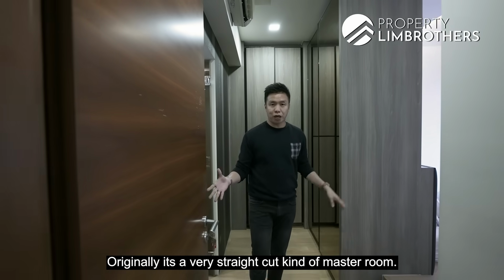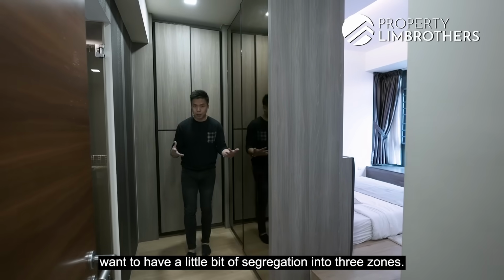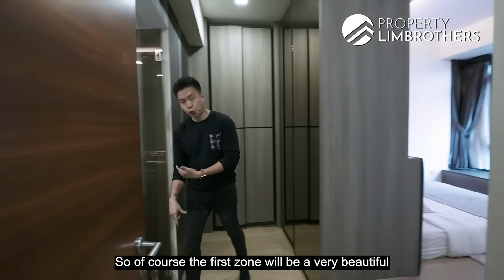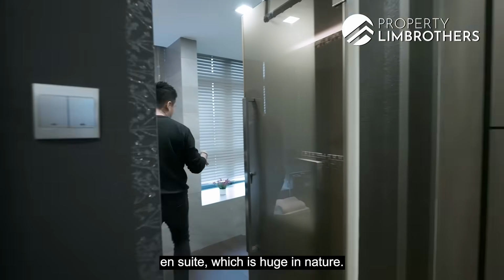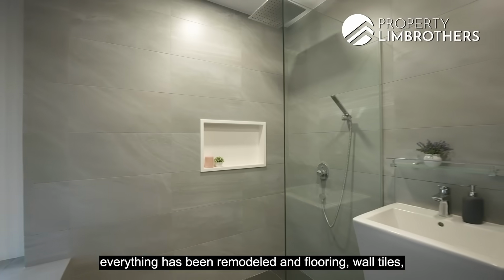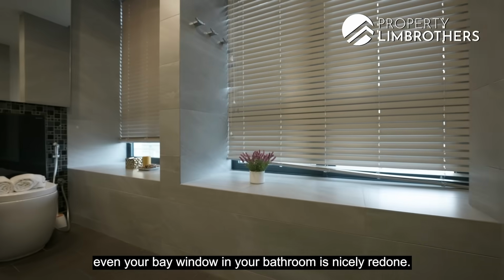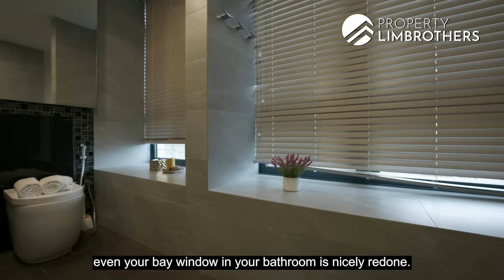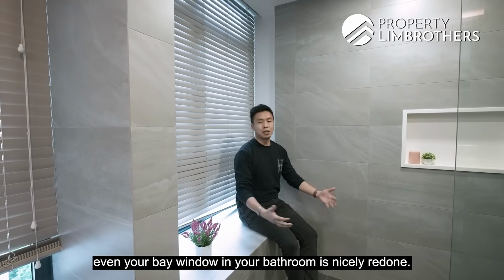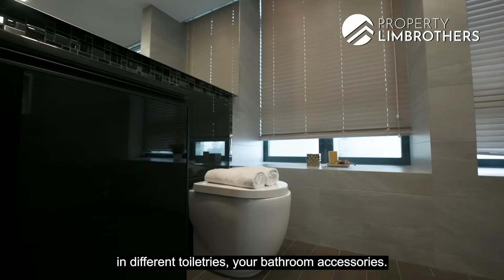originally it's a very straight-cut kind of master room, but what our owners have designed is that they want to have a little bit of segregation into 3 zones. So of course the first zone will be your very beautiful ensuite, which is huge in nature. You have a nice rain shower. Everything has been remodeled, and flooring, wall tiles, even your bay window in your bathroom is nicely redone. There's so much space for you to put in different toiletries or bathroom accessories.